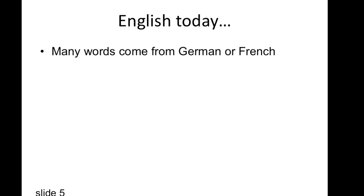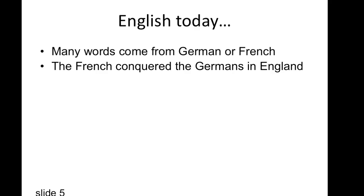Many of the words that we use in the English language today came to us from either the German language or from the French. What happened is that many, many years ago, the French conquered the Germans in England. And when a war is won, you may have heard the expression, "To the victor goes the spoils." It simply means that whoever wins the battle usually gets the good stuff, being the wealth of the country, the control of the political system, and often the vocabulary of that country is elevated to whomever won the battle.